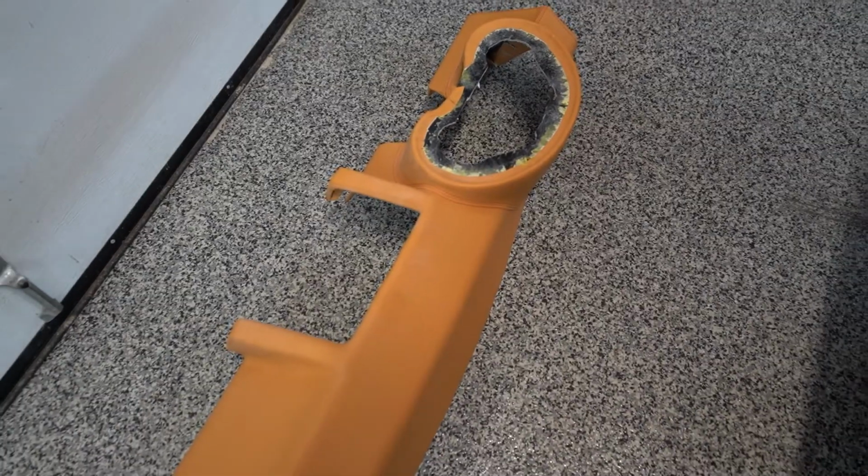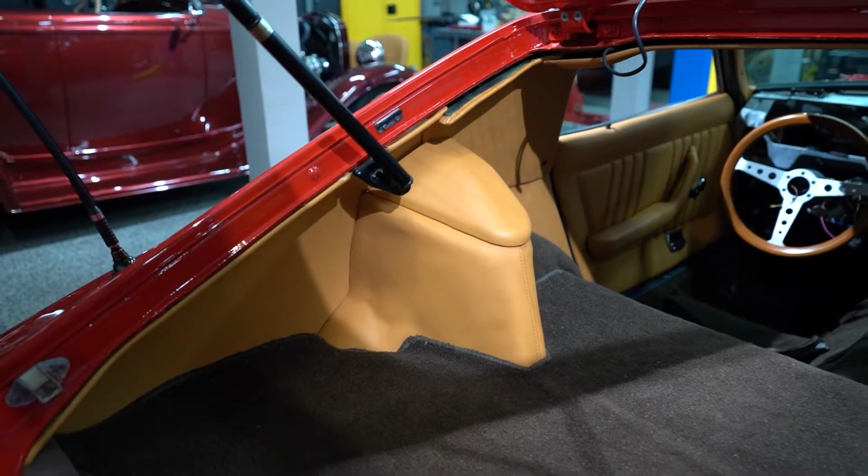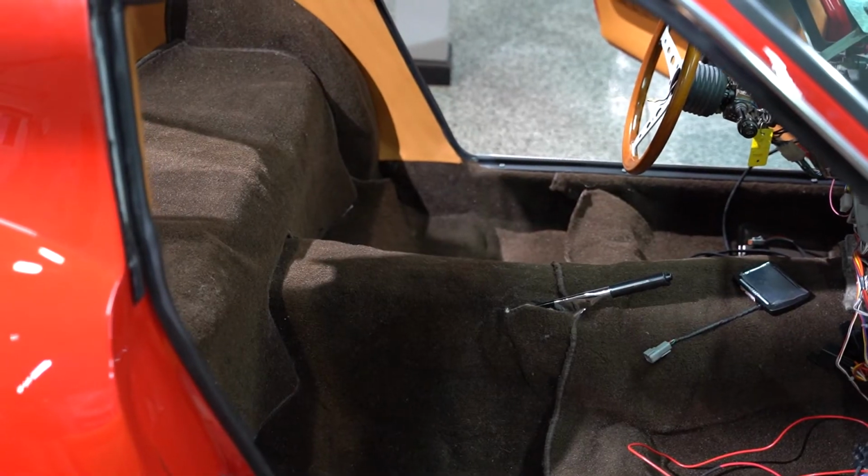Jay, you did such a good job on the door panels and all the panels in the back. Seeing this thing come together looks so good. Hey, thank you, man. I appreciate it. It's a great job. And I think we did really well on the colors, the red stitching. The color goes well with the contrast of the carpet and matches the headliner.